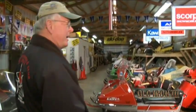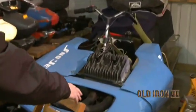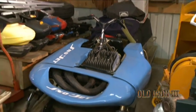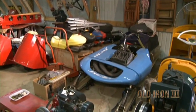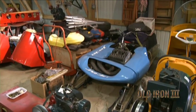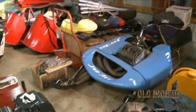A couple others right here, a 1972 Thunderjet that I was fortunate enough to pick up a few years ago. Just a fun machine, if you want to make your blood pump and race, this will do it for you. It's a great machine. There was quite a history with the Thunderjets. I picked this up in Michigan, and it's fun to get out a couple of times a year.